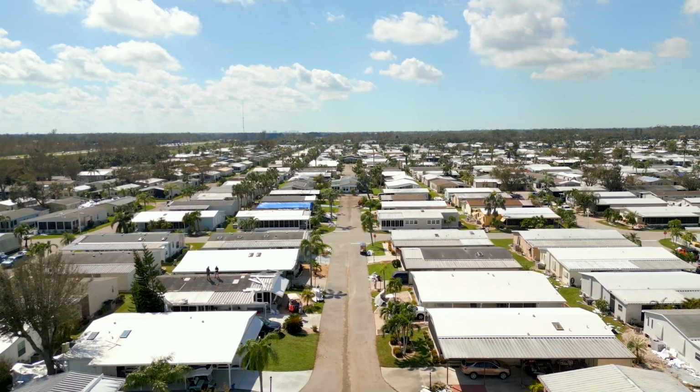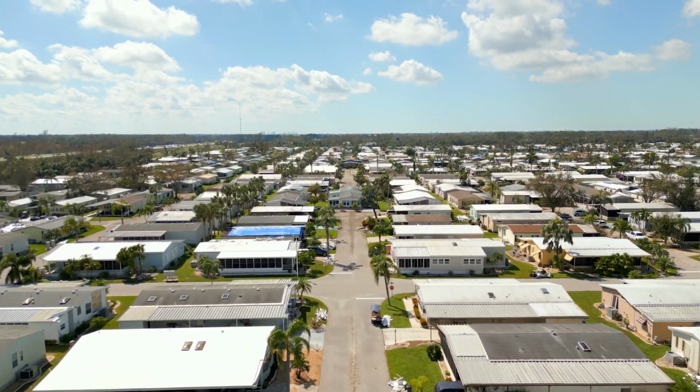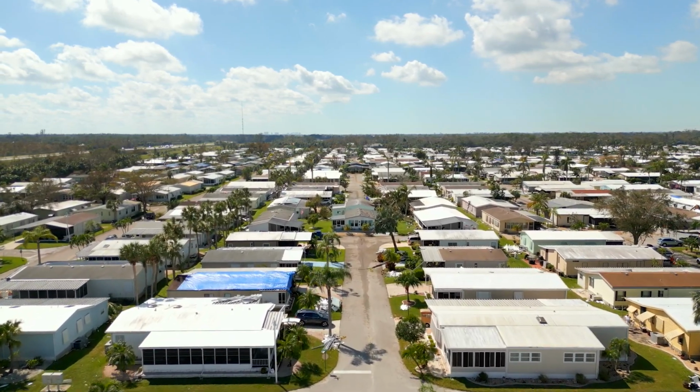So if you're going to get a condo or townhome, you want to do your research to make sure that this is the best fit for you and that it's still going to be affordable at the end of the day. There's also mobile homes and tiny homes, which of course won't work for everyone, but it could be an option for some. Weighing the pros and cons of each property type can help you make the decision that's best for you.